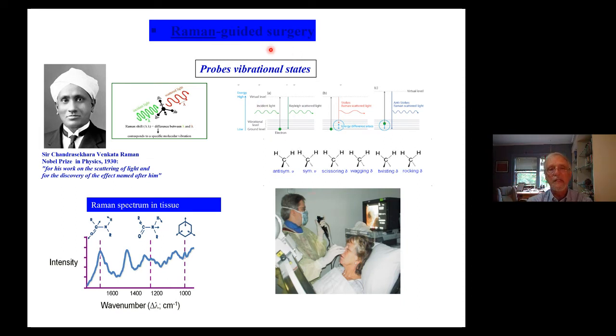The second, that was fluorescence. The second aspect I'd like to talk about is Raman-guided surgery. I'm not sure if you've covered Raman in the lecture so far, but if not, let me briefly remind you that Raman received a Nobel Prize in physics for this in the 1930s. And the basic phenomenon is vibrational excitation of molecules by inelastic scattering of light. So unlike fluorescence, where the photon is absorbed and then a separate photon is re-emitted some time later, in Raman scattering you get inelastic scattering, which is essentially instantaneous.